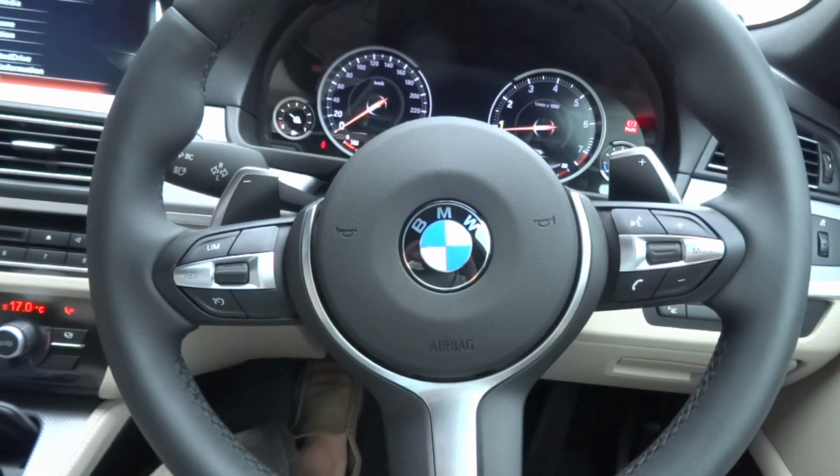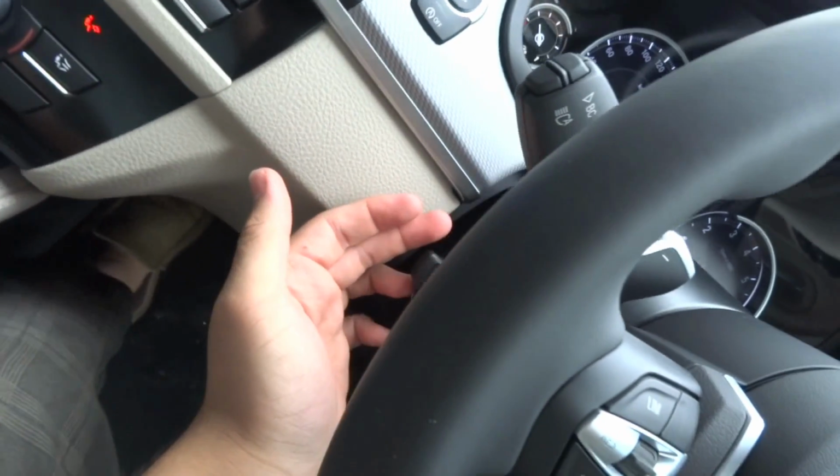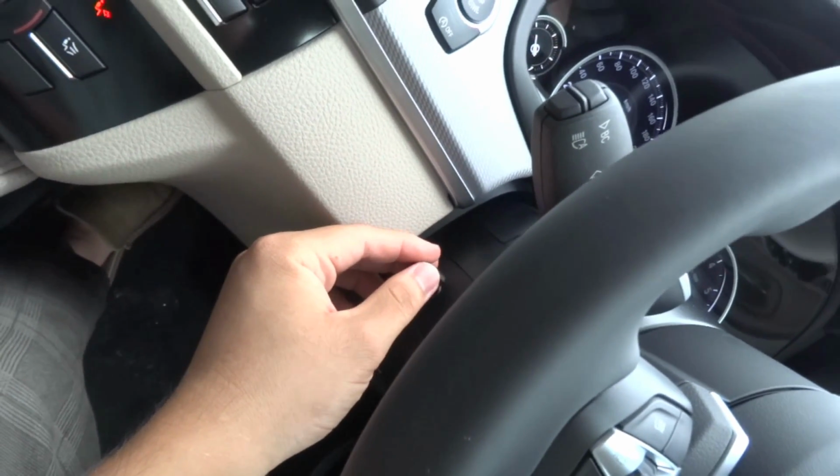The steering wheel in this car is tilt and telescopic. It is fully powered as well. You adjust it using this small little lever right here.